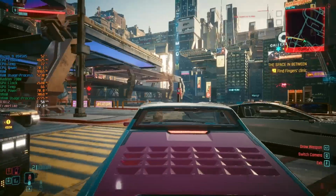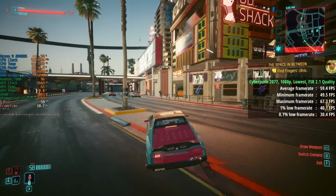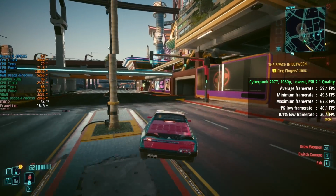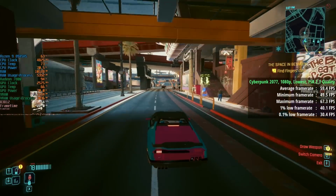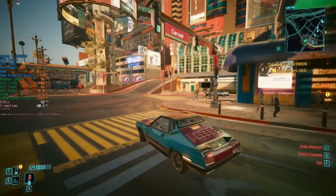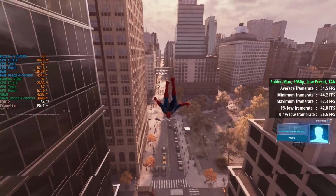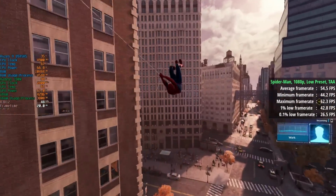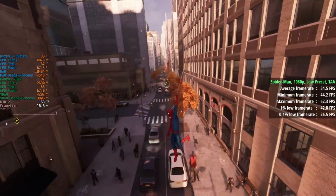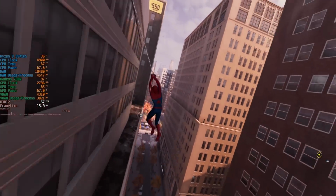So first up we have Cyberpunk 2077 at 1080p with the lowest settings and FSR 2.1 set to quality for 59 FPS on average. Not quite 60 here, although the game did exceed it in those less busy areas. The 1% low was 40 and the 0.1% low was 30. For Spider-Man at 1080p with the low preset and TAA, we saw 55 FPS on average. Again, just like in Cyberpunk really, if you're happy with closer to 30 FPS, then you could certainly turn the settings up. 43 was the 1% low here and the 0.1% figure was 27.